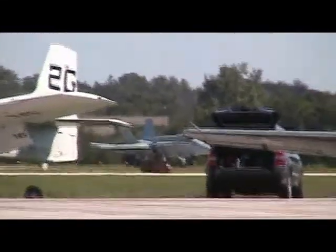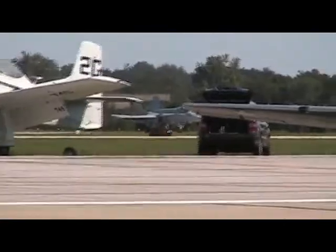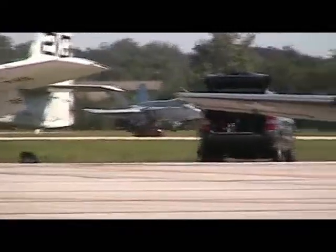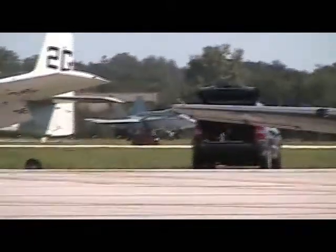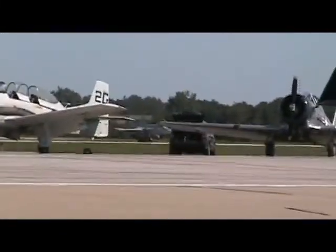May I direct your attention now to the left, where you will now hear the Hornet's two GE F404 turbofan engines spooling up to their maximum power, producing over 36,000 pounds of thrust. Ladies and gentlemen, your United States Navy's F/A-18 Hornet.